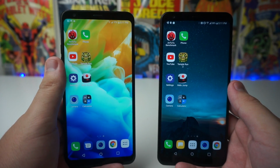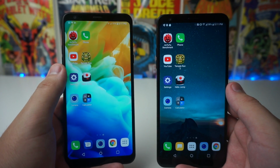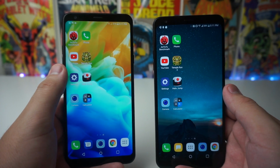Alright guys, next we're going to be taking a look at price. If we're talking about the price on the Boost Mobile version, you can get it at Walmart for $129. Boost Mobile will have it in their actual stores, but once it hits their shops, it's going to be $200, so I'd definitely buy it from Walmart.